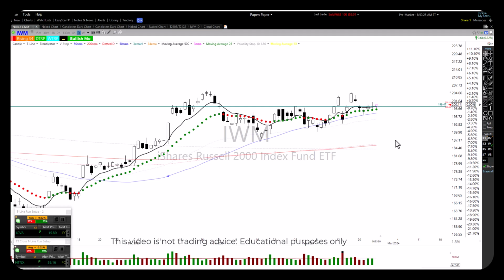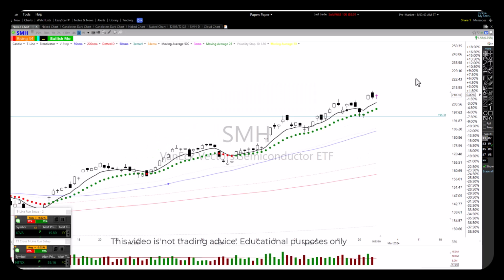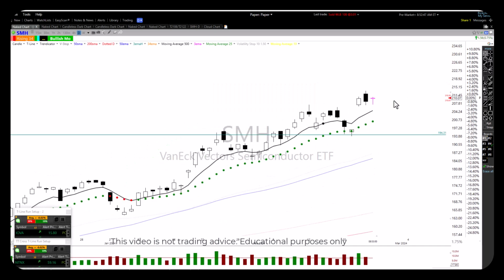Let's see, what else? Did I miss anything here? Let's take a look at IYT, the transports. There's absolutely nothing but a great big bullish engine on the transports here. And SMH, as we look at that, this also has a bullish engine in it. We do have the Qs giving us that dark cloud cover, so we're going to see this.